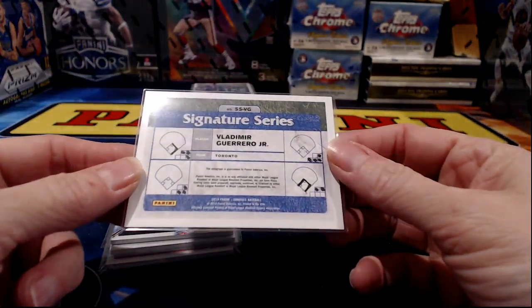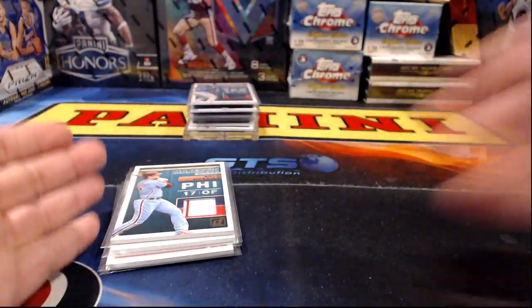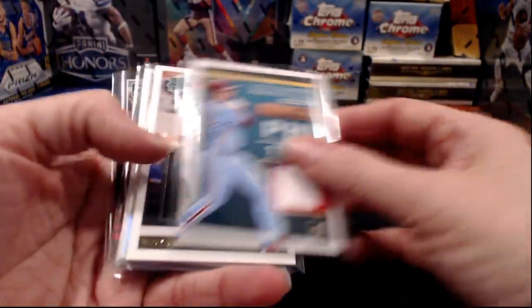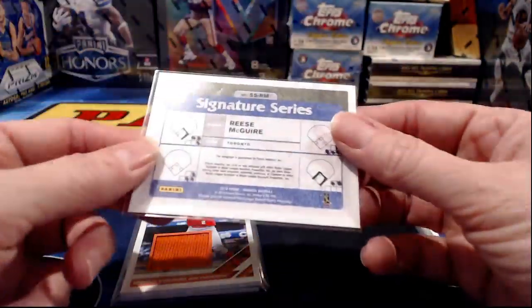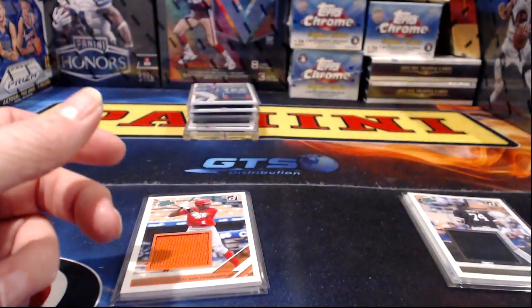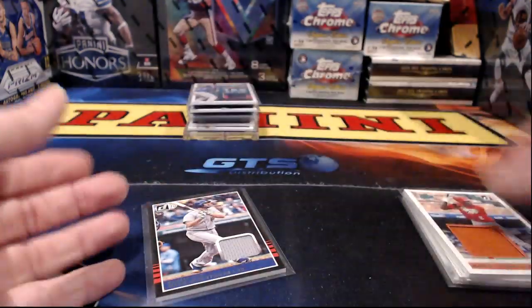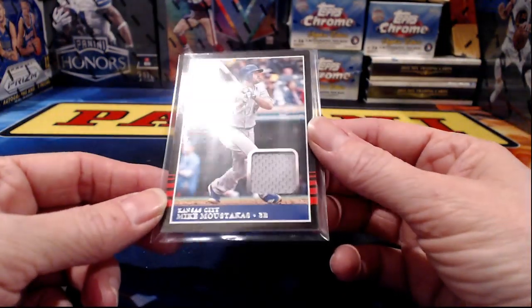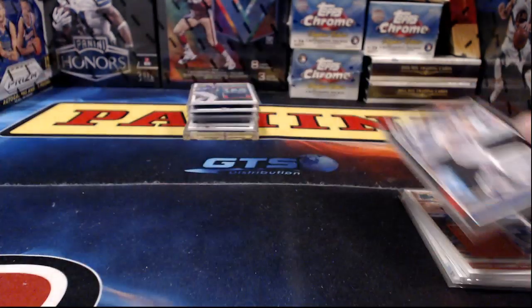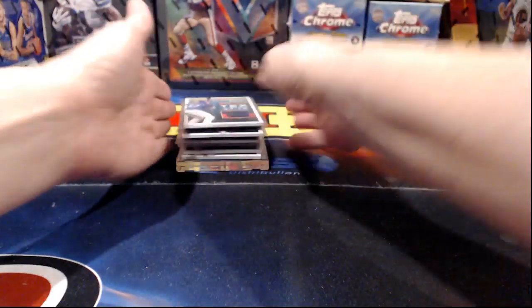There's that nice Vlad Guerrero Jr. for the Toronto Blue Jays. The Phillies with Rhys Hoskins. Eloy's here for the White Sox. We have another signature series, Reese McGuire for the Blue Jays. A Luciano relic for the Giants. I almost said 49ers. Let's try that again. San Francisco Giants. A Moustakas relic for the Kansas City Royals.